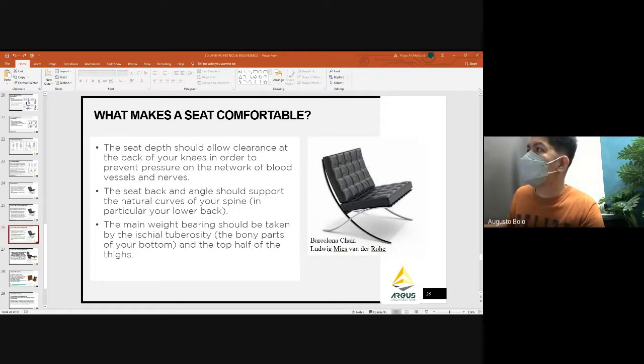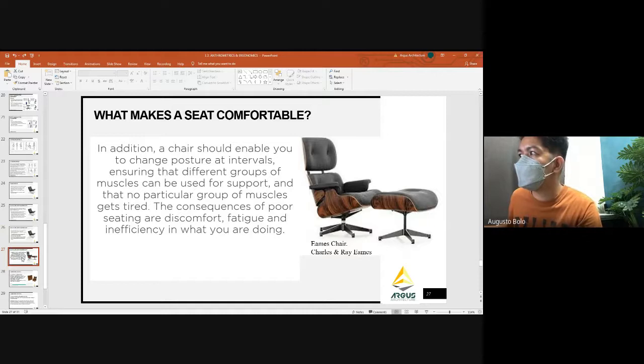Another designer chair that I will be showing is this one, the Eames chair. The Eames chair is designed by Charles and Ray Eames, also a designer chair. So with that Eames chair, Meryl Rose Abihero, kindly read, please.